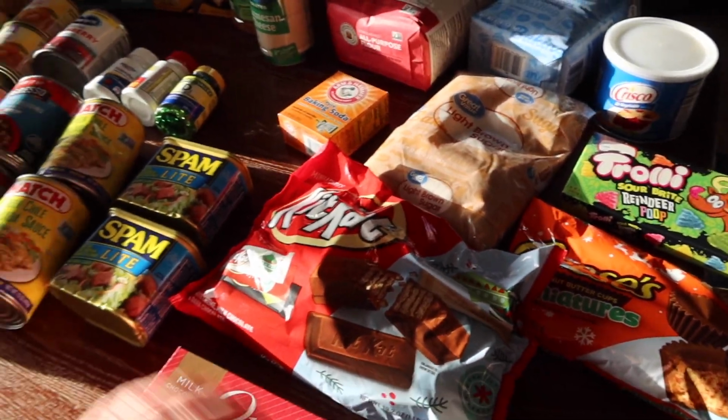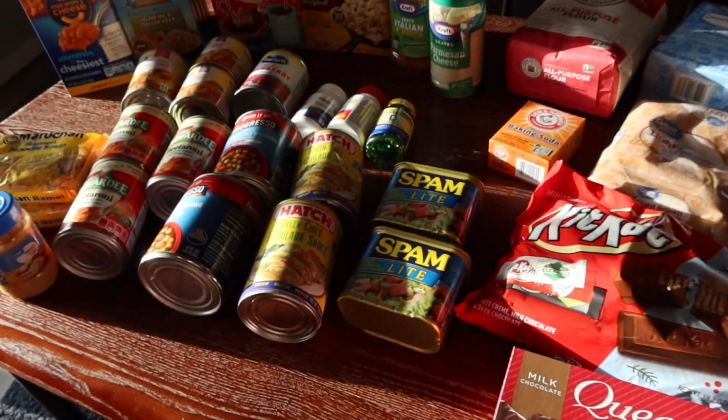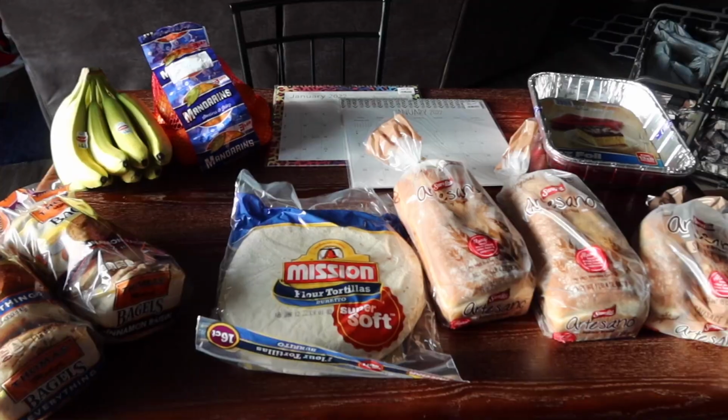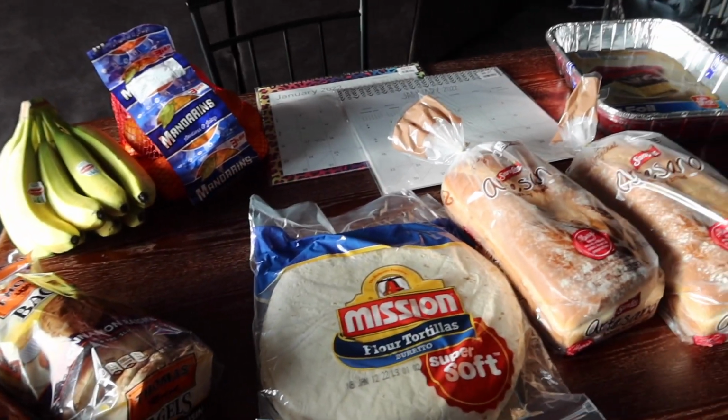Anyways, the candy is going to be shipped out, Christmas presents. I am going to get all of this stuff off the table. I have a few other things over on my counter that I'm going to move over here, and we will get to that. All right, this is the last of the groceries for this haul.